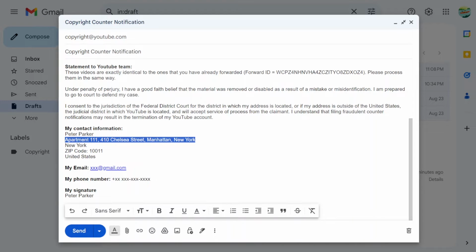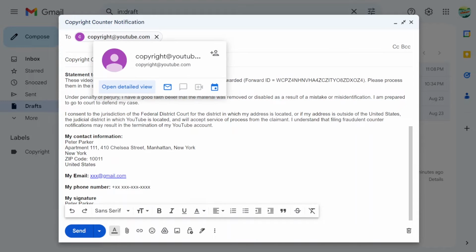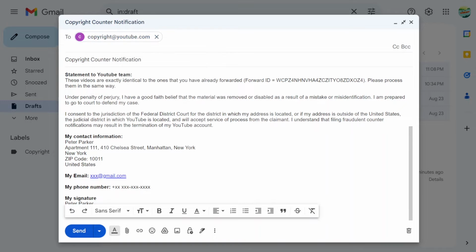And finally, the recipient email address should be copyright@youtube.com. If you reply to an email from YouTube, you need to change the recipient address because these 2 addresses are different. And just a final note, you should write all of this in a brand new email. I've had some instances where I replied to an email from YouTube and my counter notification was not recognized.